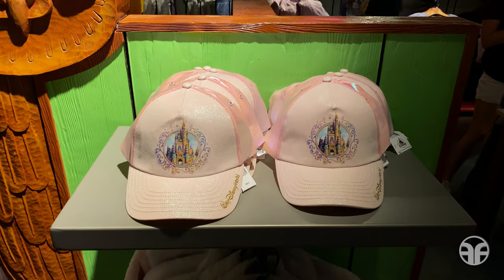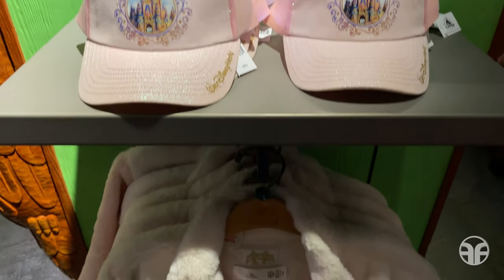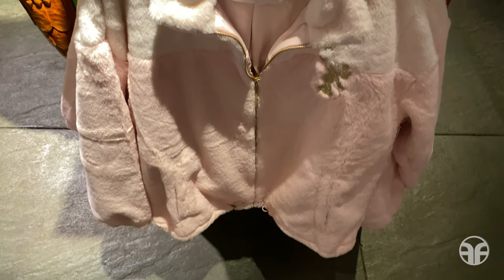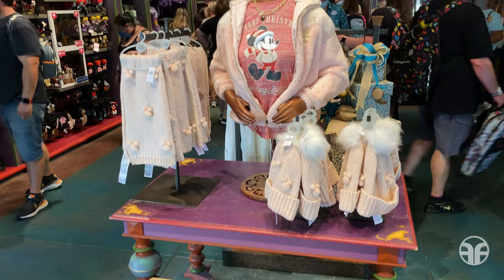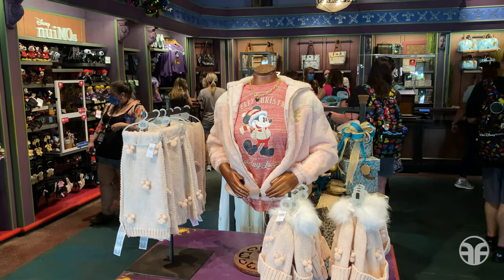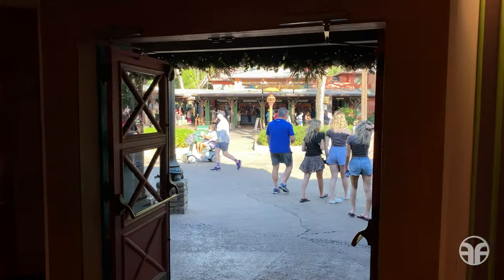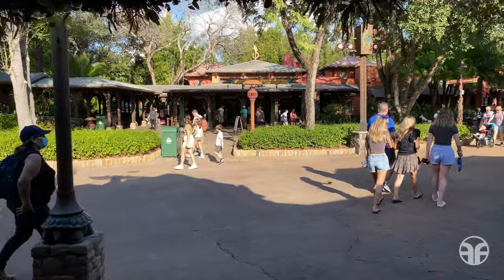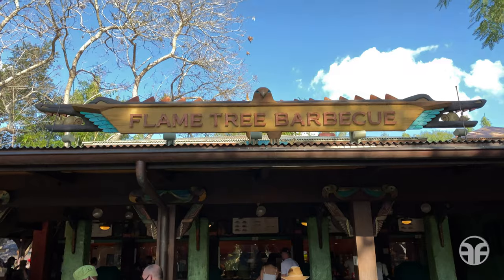They even have 50th anniversary hats. And just down below is a nice fluffy jacket. You could also purchase some additional items for the winter. Let's head out the exit and go across the pathway over to Flame Tree Barbecue.